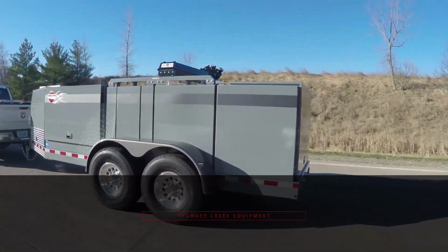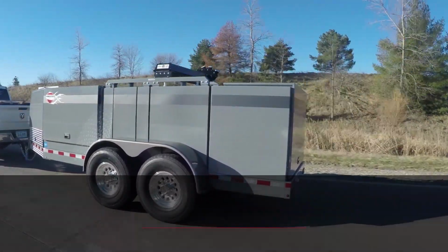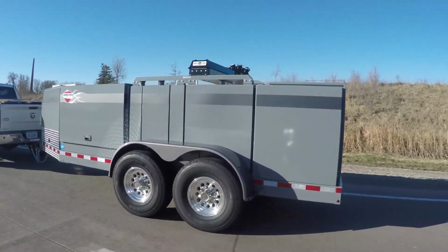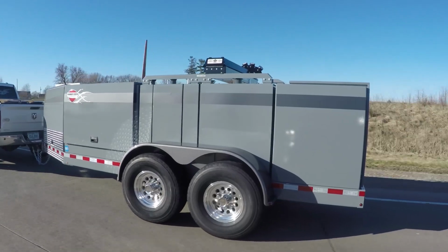In this video, we're going to walk through the SLT trailer, which stands for Service and Lube. Now, this trailer has become incredibly popular, and I believe much of that is because of the versatility of this platform. Mobile service and lube businesses are growing a lot, and this trailer is a cost-effective, very versatile solution to help resolve the need in the marketplace.